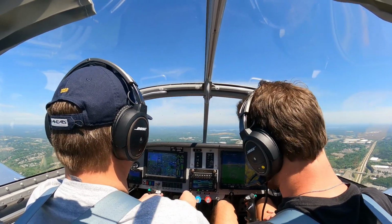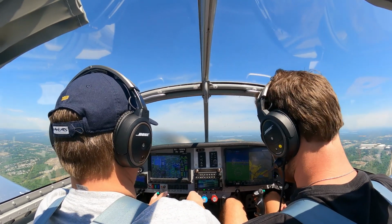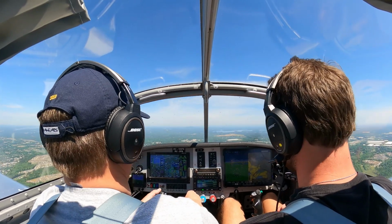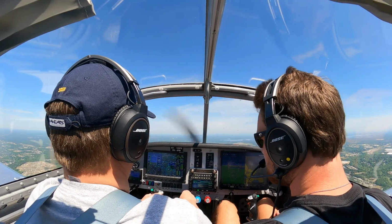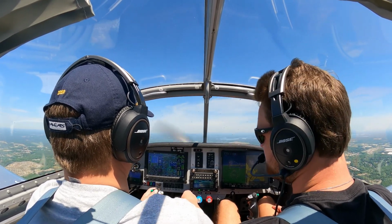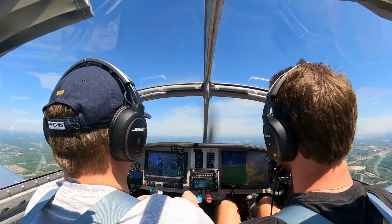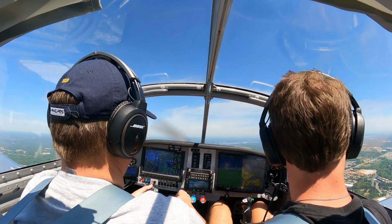Want to fly it? Hey, let me get it trimmed up. This is your trim here, and what it does is take some of the pressure off of the controls when you're flying it. Okay.